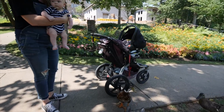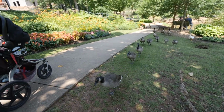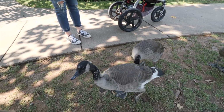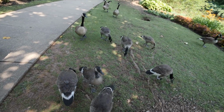Look at all the ducks. What does he think of the ducks? What do you think? Oh goodness. I think somebody's been feeding them, Hensley. Whoa, now. Don't do it. I didn't drop any food. Just slightly domesticated here, I think.